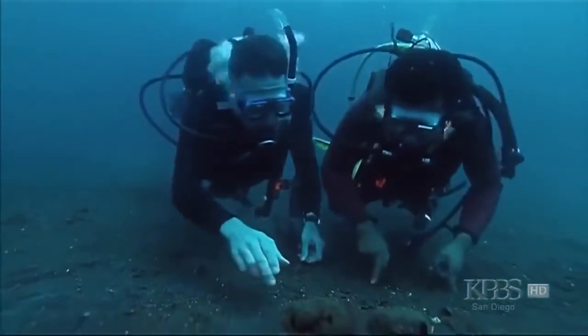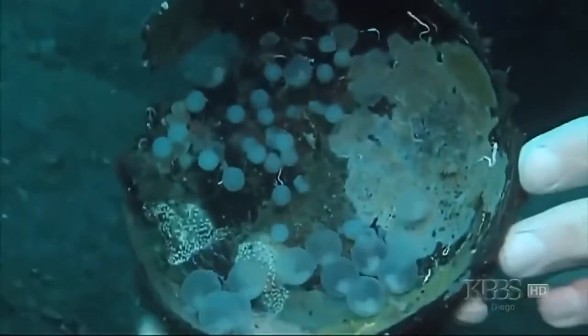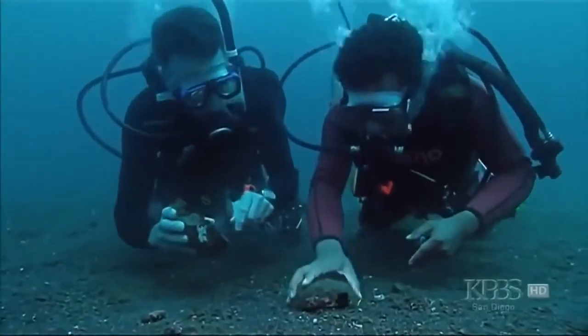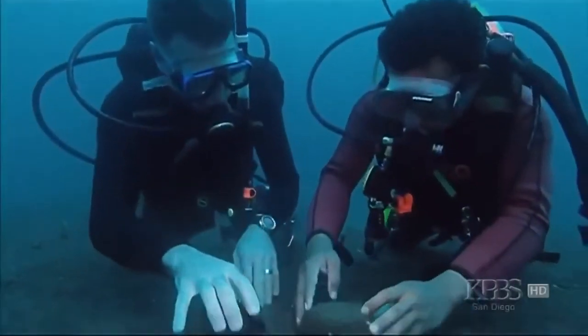To find out, Mark and Ronald need to look for a full-grown animal, and freshly laid eggs are a good sign that a mature female has passed through recently. Hidden under coconut shells, they find some flamboyant eggs. The mother should be nearby.